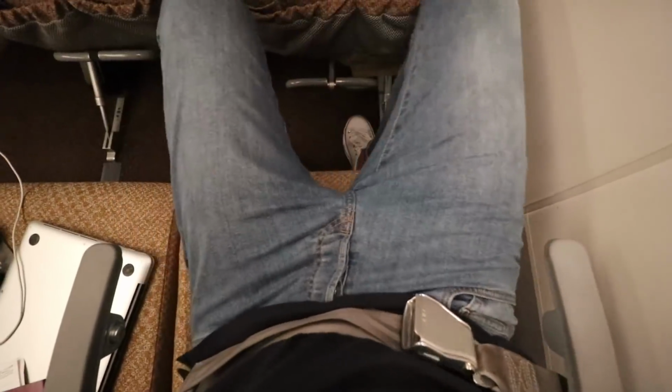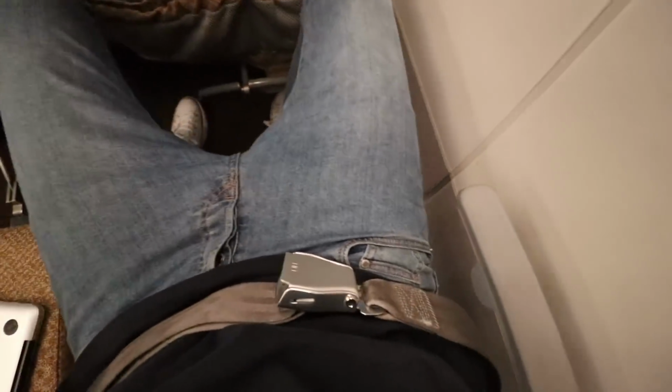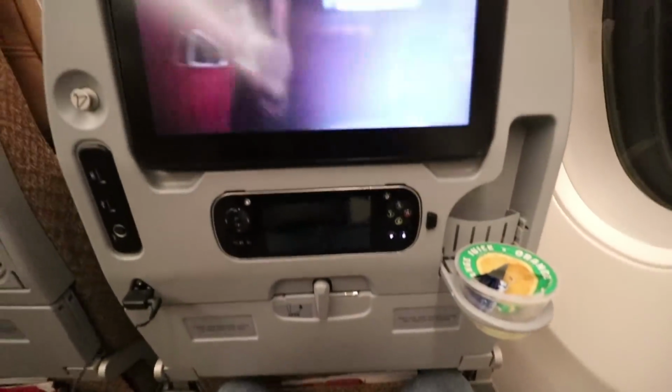I'll show you all how wide the seats are here on Singapore Airlines' A350. There is so much room between my body and the armrest. It's really, really amazing. Yeah, it's just such an incredible scene.